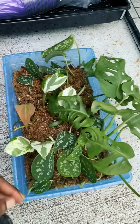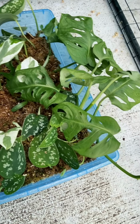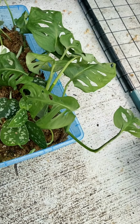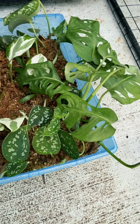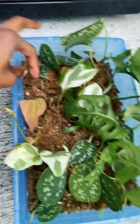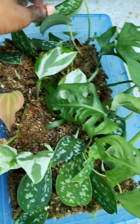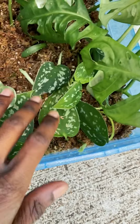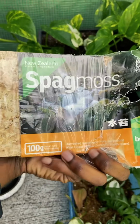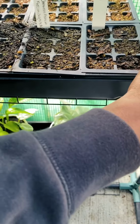Some more little propagation going on, little propagation station. Have some pothos, monstera, I forgot what this is called, but a whole bunch going, new growth and everything. So everything's flourishing in this little propagation station. Been using some New Zealand moss. Using some of this, which has been working wonders over here. Then I have some more.